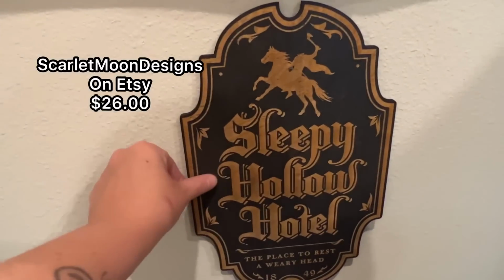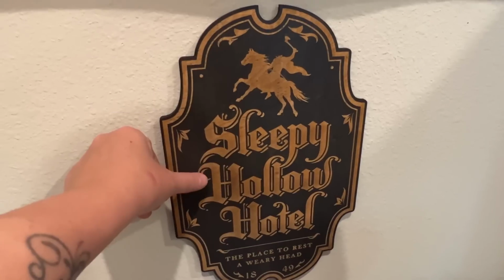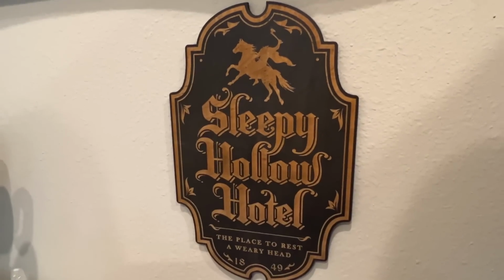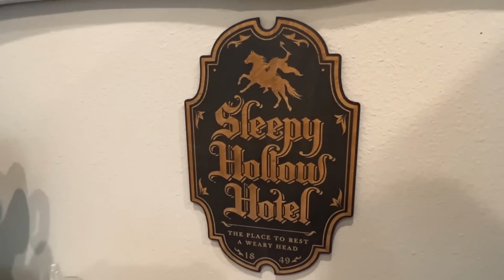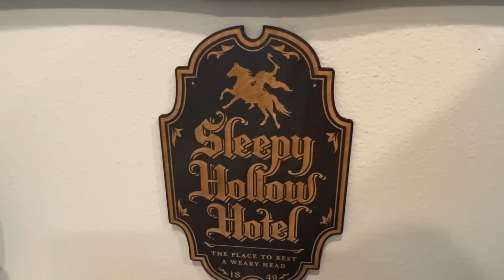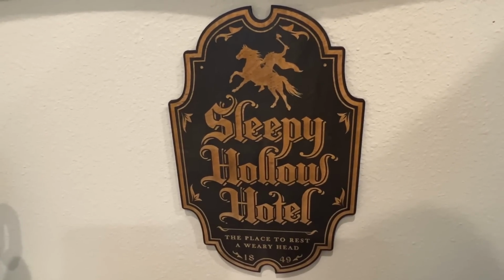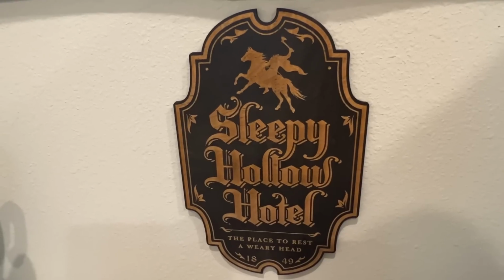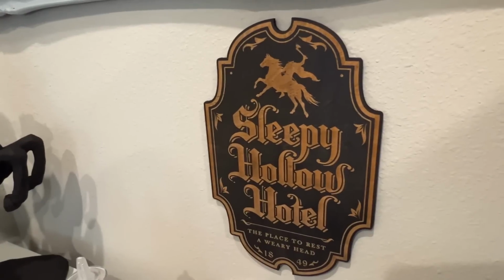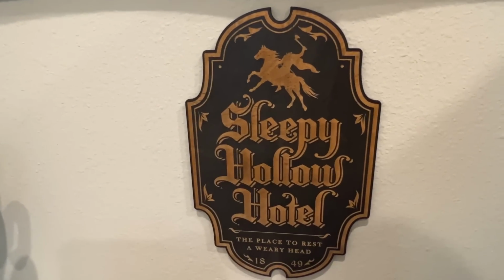This is actually a real piece of wood that someone painted and etched, and it is gorgeous. This is not something you're gonna find in the stores. I bought this from a small business on Etsy. I like to shop small. I also have a small business, so I like to support small businesses when I can, and there just isn't anything like this out there in the stores. So I got this from a small shop that I'll put right here. It was $26, which I also think is a fair price for something like this.